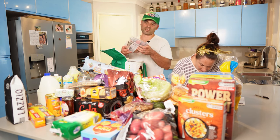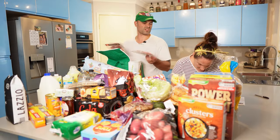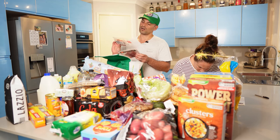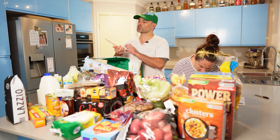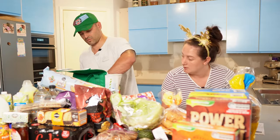Some meaty selections for the cheese board, because is it a charcuterie board? Sounding posh and pretentious now. Mild salami, $3.49. And then I've got a hot salami, $3.39. And then I've got a prosciutto for me, which is $4.49. Always the good stuff for Samantha.